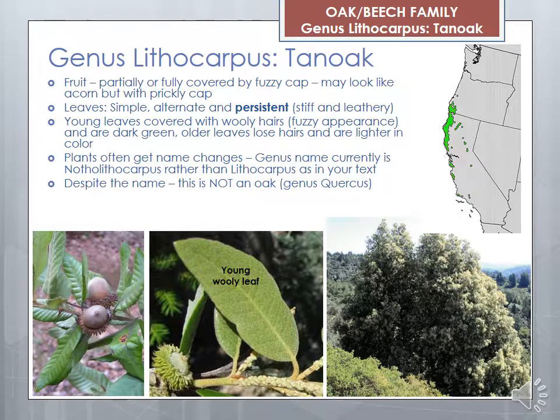The leaves are simple, alternate, and persistent. They're a little bit more stiff and leathery. The young leaves are covered with woolly hairs, giving it sort of a fuzzy appearance, and are sort of a dark green. The older leaves lose their hairs and get lighter in color.